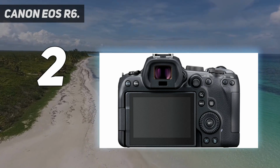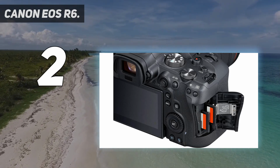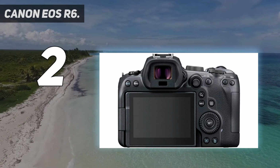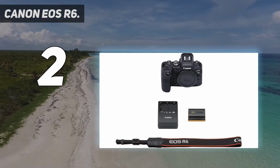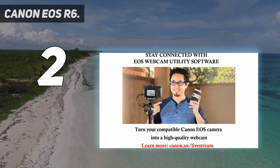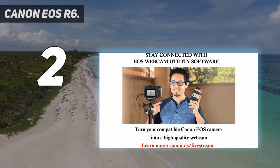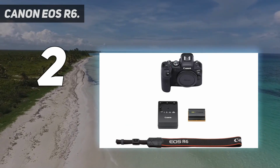An ergonomic design means the R6 is comfortable for all-day use and, paired with Canon's outstanding first effort at in-body image stabilization, proves an absolute pleasure to shoot with. Its video specs can't rival the R5's 8K skills, but shooting 4K/60p across the full width of the sensor is hardly shabby. In any case, Canon has made clear the EOS R6 is a stills camera first and foremost.